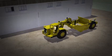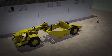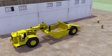When a vehicle on a construction site has an obstructed view to the rear, OSHA's standard requires employers to provide that vehicle with a working backup alarm or a spotter on site to tell the driver when it is safe to back up. Now let's see what happens when protective measures are in place.